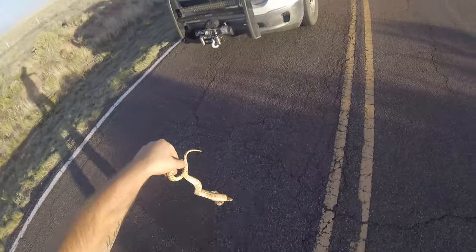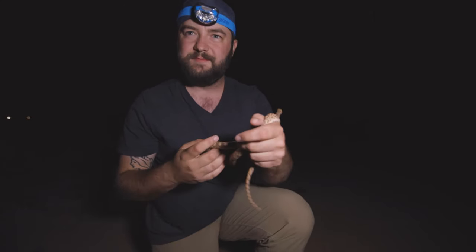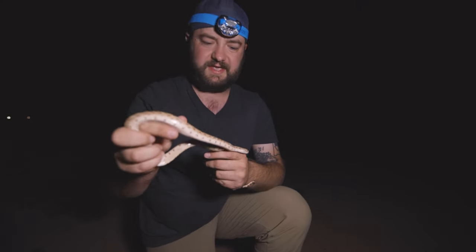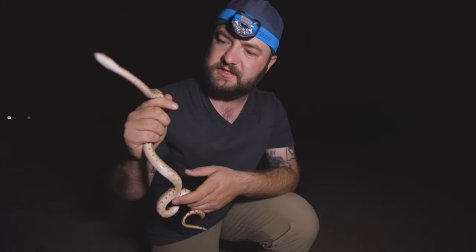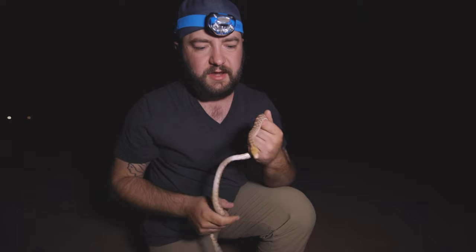But not bad. All right, guys, so the next snake I found tonight is this cool gopher snake, Pituophis catenifer deserticola. This one's a really pretty red tint. Pretty excited to see him. It's actually, I think it might be my first not baby gopher snake I've seen this year. So anyway, pretty cool. I'm gonna go ahead and get a little bit of footage of him for you guys and let him go.